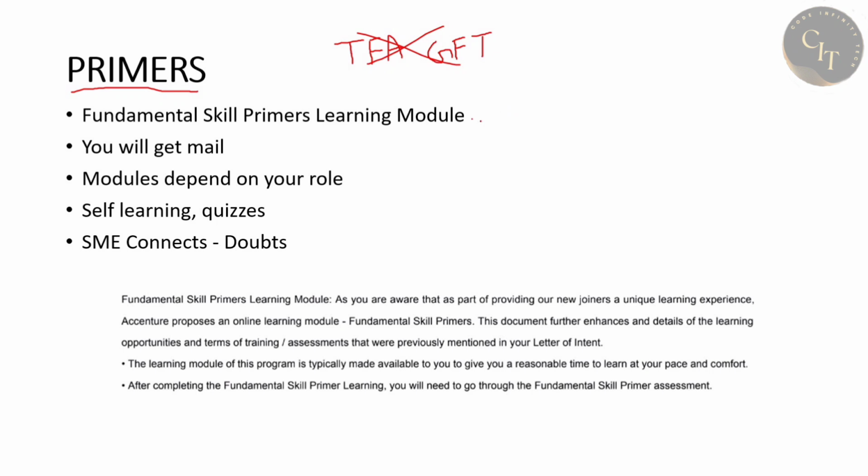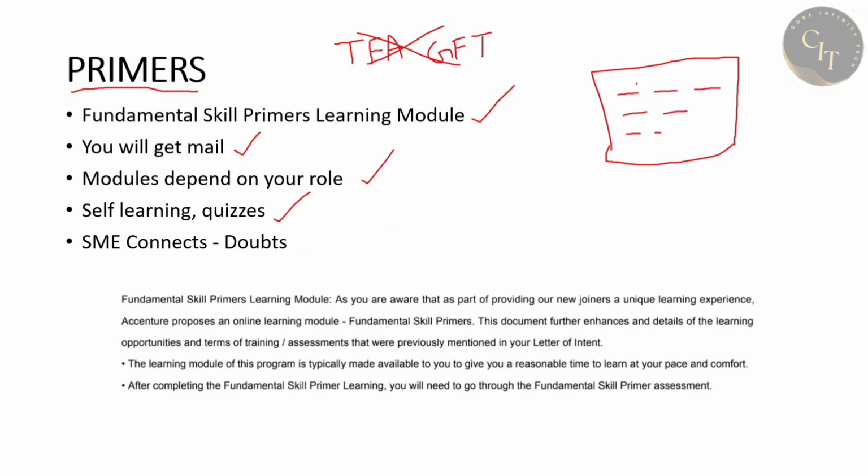So firstly it will be called primers. You will get a few modules to learn, that is called the fundamental skill primers learning module. You will get a mail regarding this. There will be a website and a few modules, and the modules will depend on your role, guys. Not everyone will have the same modules. Just for example, we have modules on Java, RDBMS, like that. We have some 6 modules or so, and depending on your role the number of modules may increase or decrease.